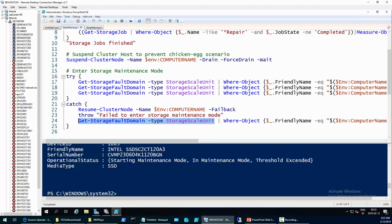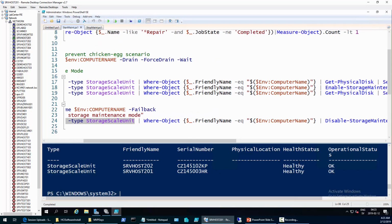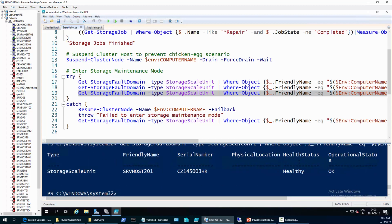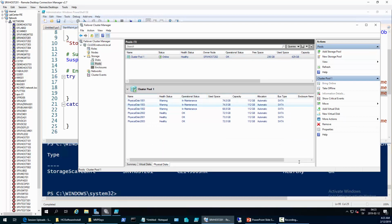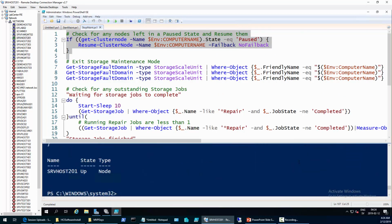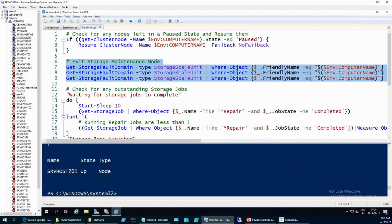So now everything is in maintenance mode, and if we get the scale unit here, we can see that we have two of them. Let's get that. If I go to the pool and check the physical disks, you can see that I now have the 3 disks in maintenance mode here. That means that I now can restart this node. Fine, let's restart that. Once we have restarted it, then you stop the maintenance job by resuming the cluster node. And then we disable the storage maintenance mode.